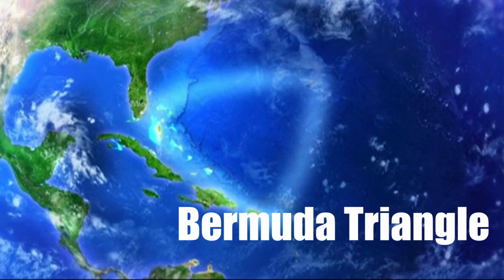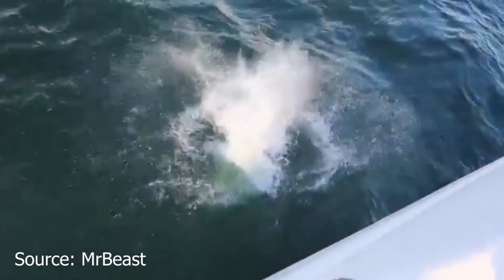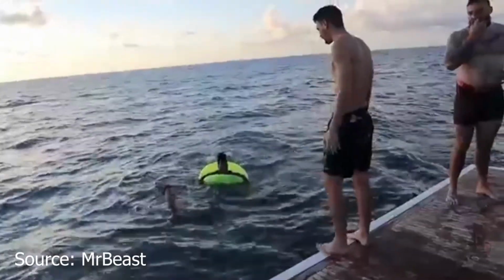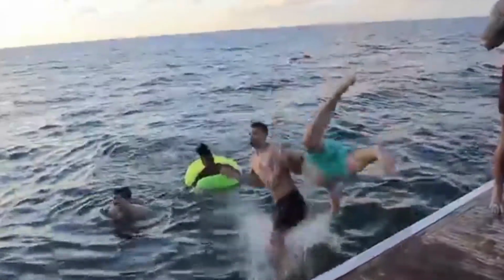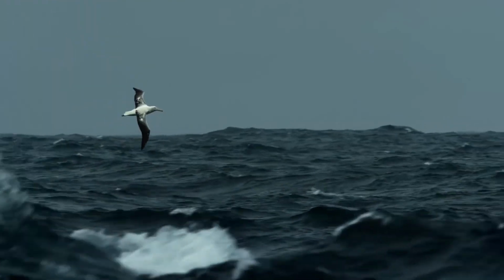Bermuda Triangle. Obviously, we had to put the Bermuda Triangle somewhere in here because there have been many different instances of aircraft and ships disappearing without any trace. There are many ships with cargo that pass through the Bermuda Triangle all of the time, but every once in a while, something really weird will happen there.